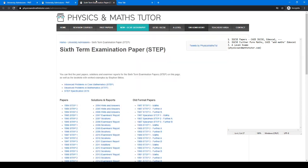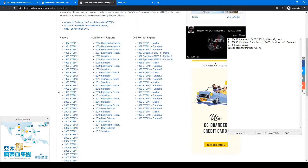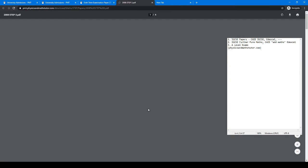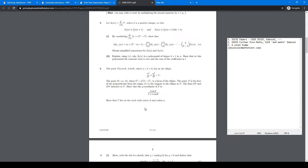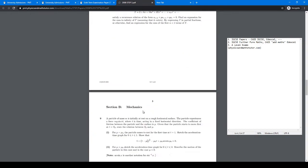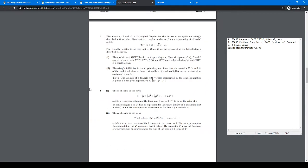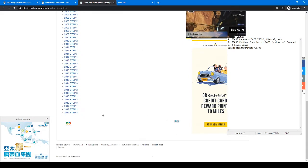Then there's the sixth term examination paper, or STEP, which is an exam taken after you graduate year 13. It's been going on for many years, as you can see here. All of these papers are focused on providing an incredibly rigorous and challenging mathematical exam, not a physics exam, a maths exam, for people who want to work particularly on maths. Well, there is this section B, mechanics, but I'm not too sure if physics has such a big role in these STEP papers today.